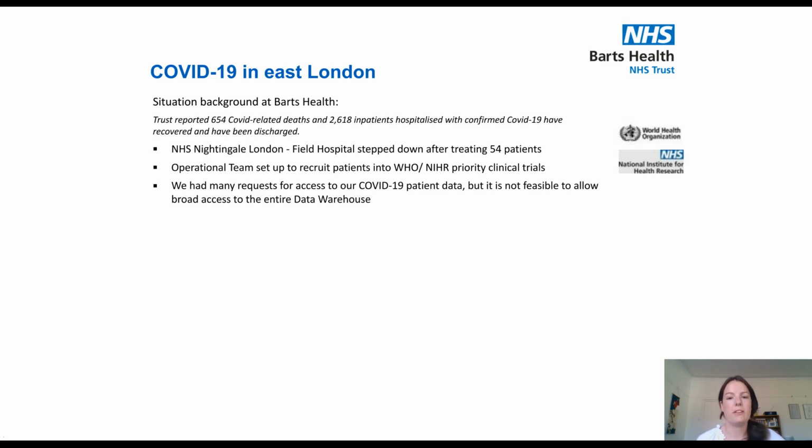So just to tell you a bit about the background situation of COVID in East London. Within the trust, I think these figures are already a couple of weeks out of date. 2,500 inpatients who came in with COVID recovered and were discharged, and we had 654 COVID-related deaths. The field hospital, NHS Nightingale, was stepped down after treating just 54 patients.